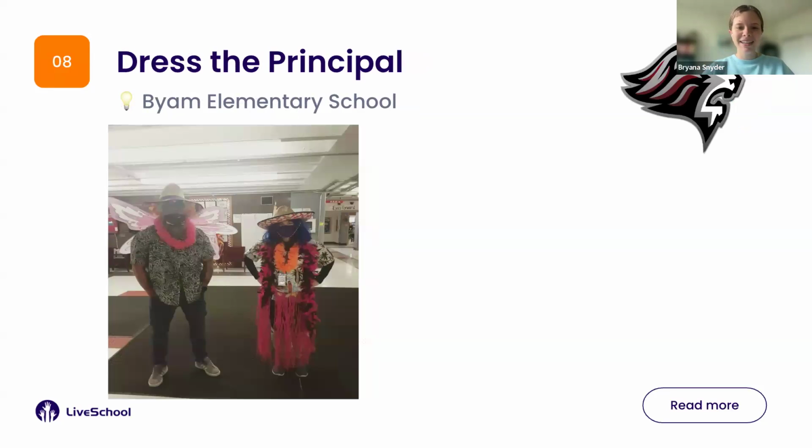Next one, I told a principal about, and she said that she might not be down for this, but you might be. And that's dressing the principal. Students can pay their points. I actually almost like the idea of leveling this, like, so many points for the hat and the shirt and the tutu and whatnot. And that's what the principal has to wear that day, or the assistant principal if you have enough points to dress both of them here.